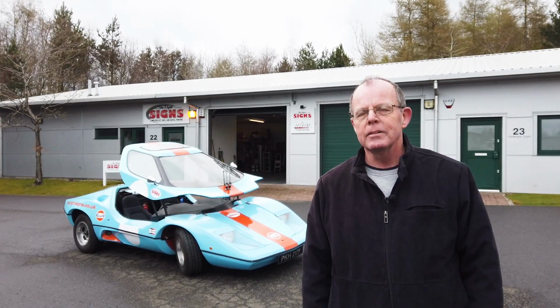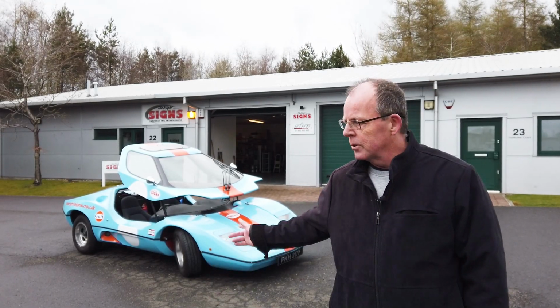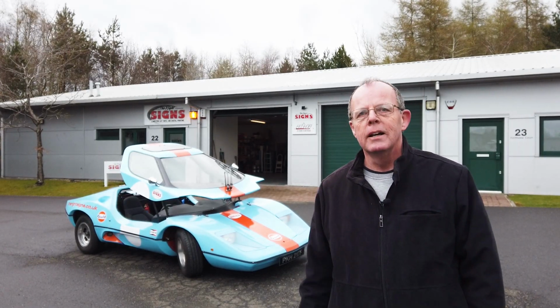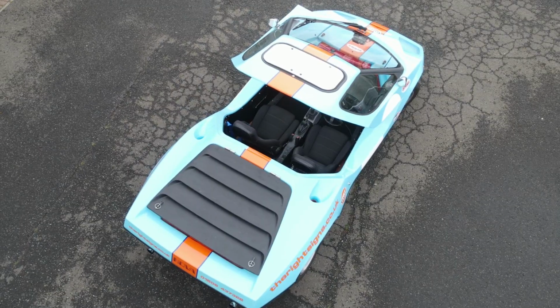And then come about the year 2000, I started looking at websites and things all about the Nova. I got really interested in it again. And then 12 years ago, this one came up for sale. It was basically an abandoned project. Didn't have an engine, didn't have any wiring, no interior.